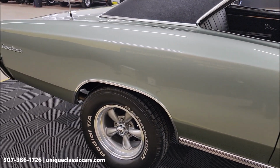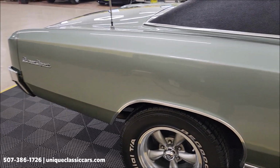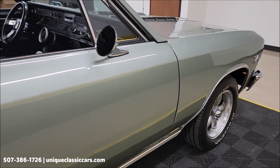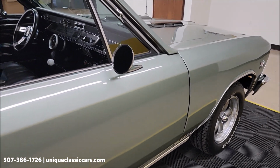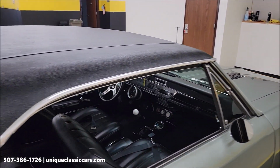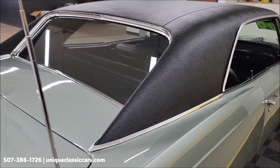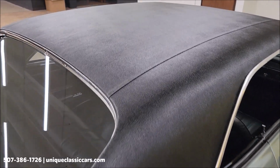As you can see, it's riding on the Rev 5-spoke wheels, BF Goodrich radials. As far as the color, it's kind of a gray-green smoke color. Very interesting color. Looks good on this car with the black vinyl top, black interior bucket seats, center console. Shift down on the floor and you can see the vinyl roof.